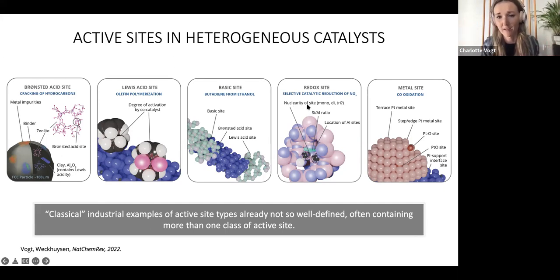Redox site is a great example. There's still a lot of discussion, even though there's some great work, also great operando spectroscopy work, on trying to understand the nuclearity of a copper site in a zeolite. There's still a lot of discussion on whether it's a mono, di, or even tri site, dependent on where the aluminum is, the T site is located within a pore, within a cage.